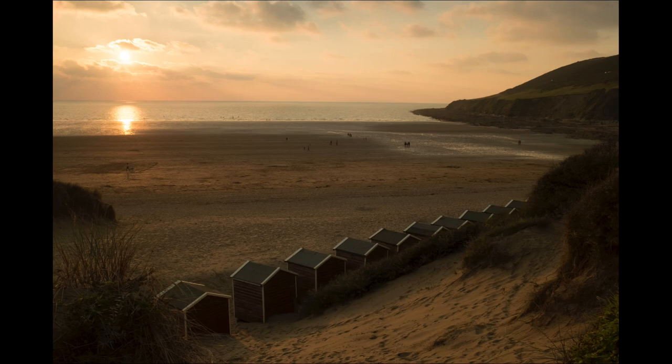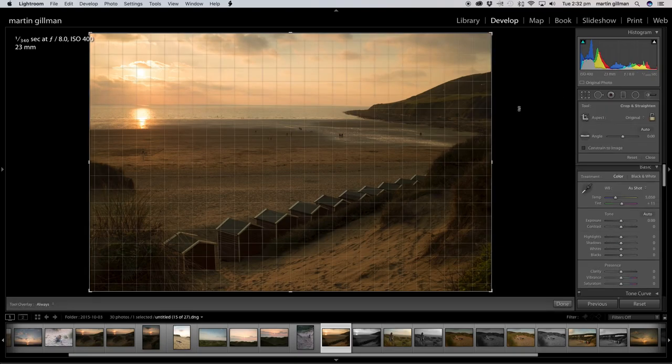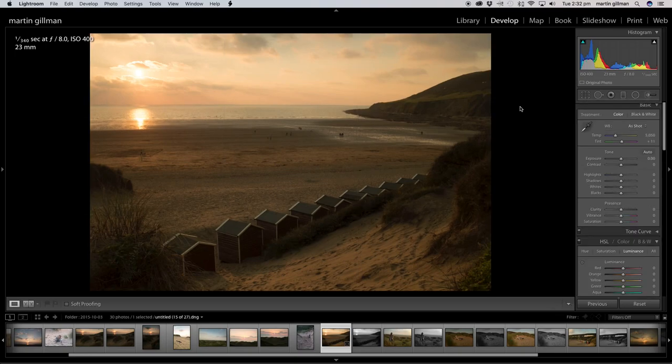Right, so let's come out full screen by pressing F. And the first thing I'm going to do is look at my composition, just check my horizon is straight. So go to crop, pull up our grid, and I can see it's a little bit off there. Always adjust your horizons, guys. It's just sloppy not to, and it takes that long to do it, and we haven't really lost anything.